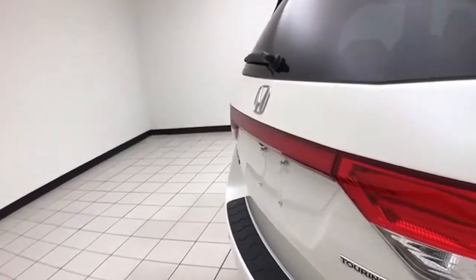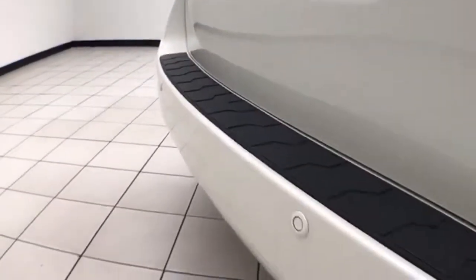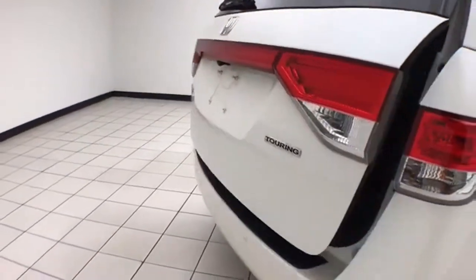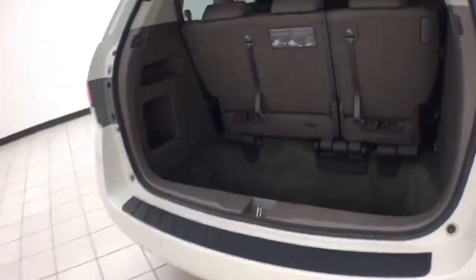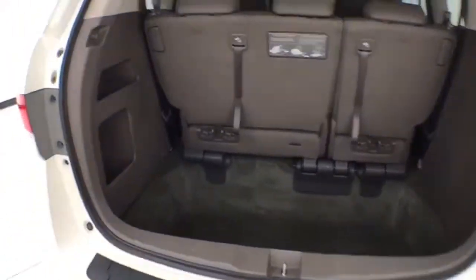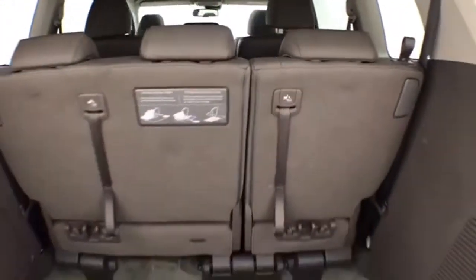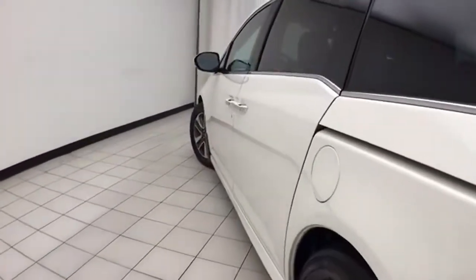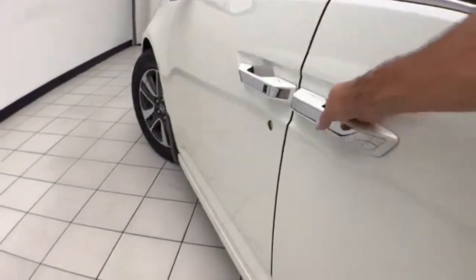It's a very safe vehicle. 5-star front and side government crash rating with backup camera and rear parking sensors. Power liftgate for convenience. Deep storage well behind the third row. Lots of space for cargo or for those seats to fold back into. And very clean, as you can see. Sliding doors operate off the key fob or a simple pull of the handle.